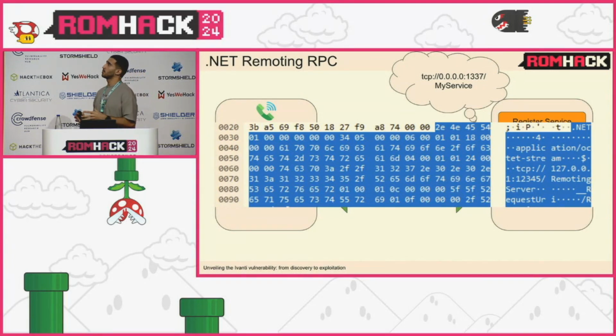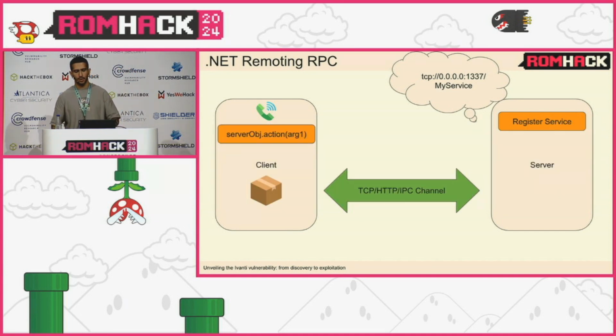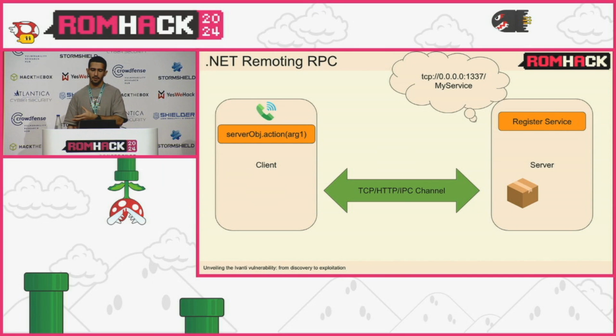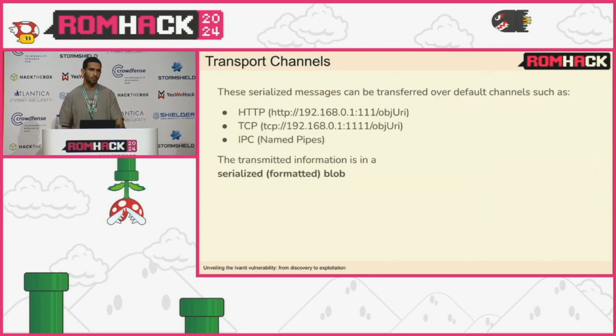Now, if you have an eagle eye, you will catch that this is a serialized object being transmitted, and serialization most of the time leads to bad behavior. So the client will serialize this packet, send it across, it gets received, and then deserialized. And then what can go wrong? These serialized messages can be transferred over default channels, such as HTTP, TCP, or IPC, but you can also implement your own custom channels. I've seen that in the wild, not that much, but you can see them in very well-known products, actually. The transmitted information, as I said, is serialized, also known as formatted in .NET terms.